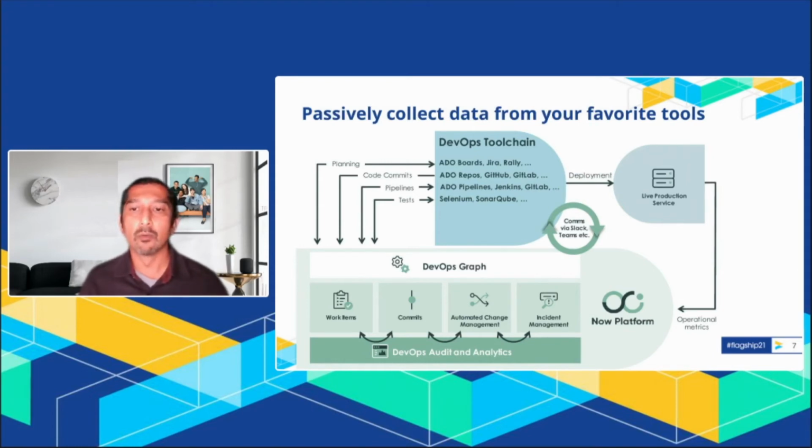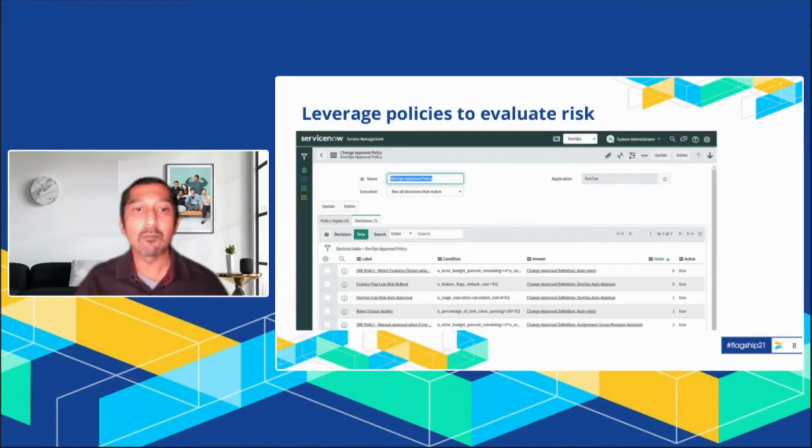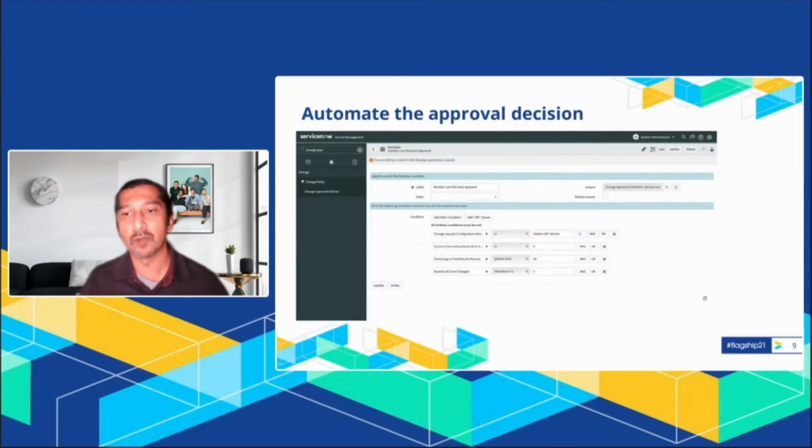And so now, as you execute through the pipeline, instead of having these manual CAB meetings where you have to create a change ticket, etc., we can automate the creation of change tickets, and you can set up policies inside of ServiceNow. So what you're seeing here is a number of different policies based on the data that sits inside of ServiceNow that can be used to automate the change process, the approval process.